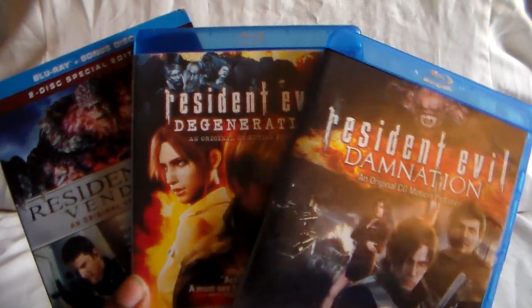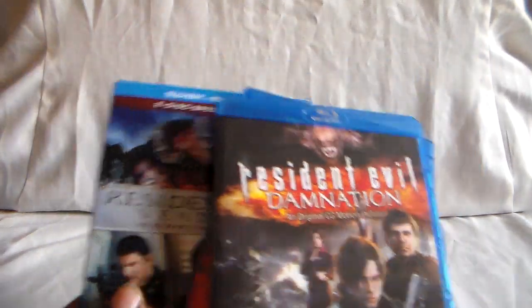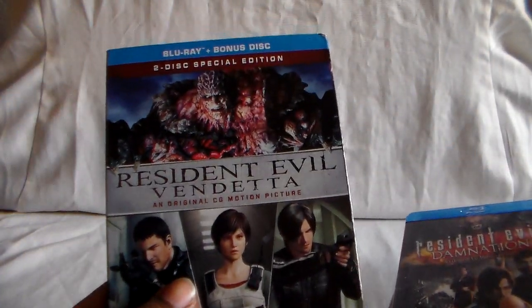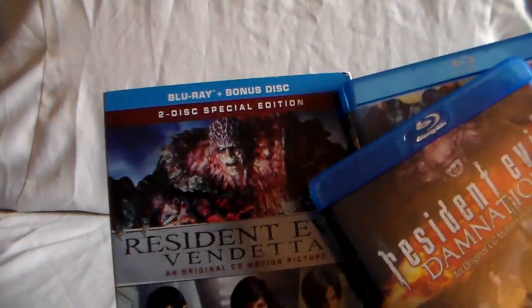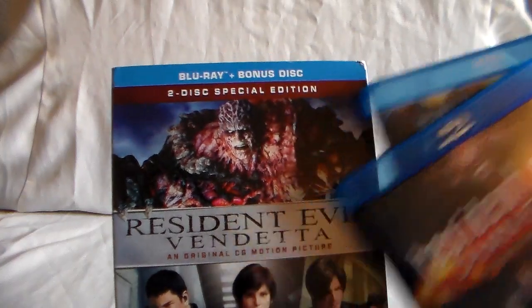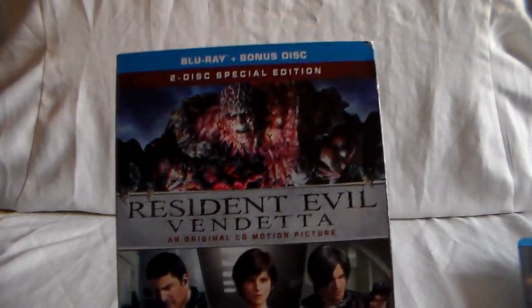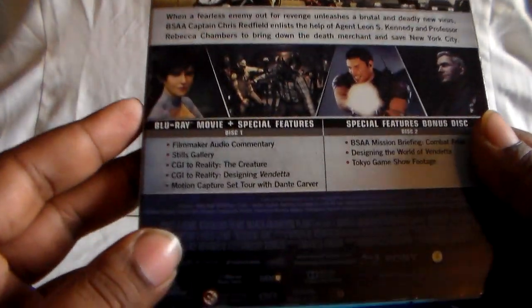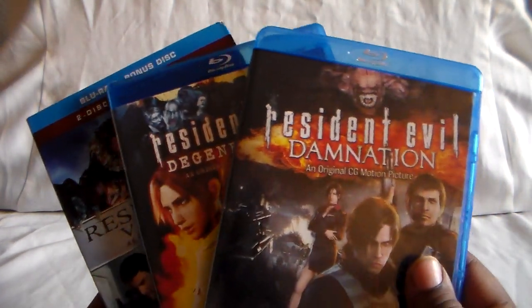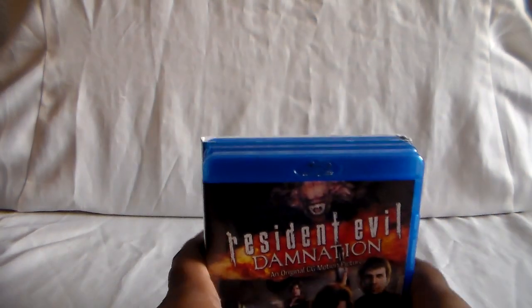Alright, so these are all the CG films. Now there is a 3-pack where it's all three of them put together. Now for Vendetta, I'm not sure if that includes the bonus disc with the other special features. It might just be the one with the movie itself and those features. Like it might just have disc 1 from it. So just so you guys are aware, you can get these all in one 3-pack Blu-ray. I want to say there's DVD versions of all these too.